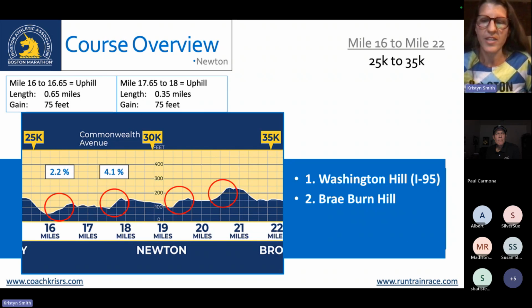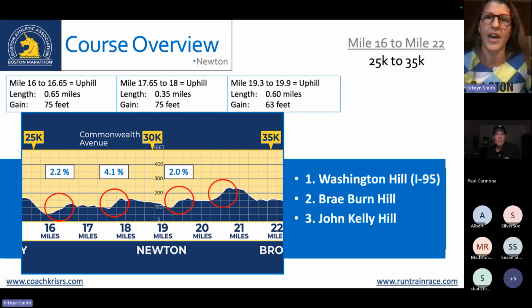The second one, this is a short, steep hill. We have 0.35, so that's a little over 400 meters, right? So that's a 75-foot gain. So you're climbing the same elevation in both of those, but the second one is in half the distance, right? So again, this is a short steep. That's the way you think of that.